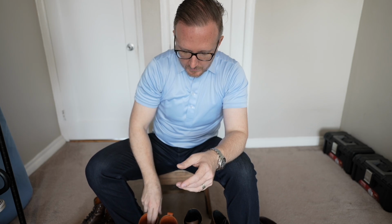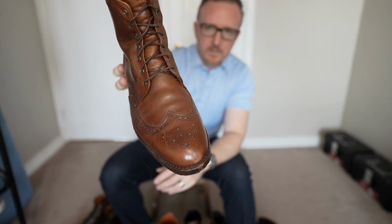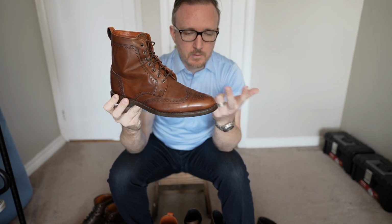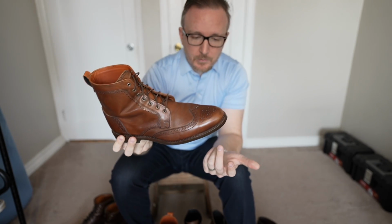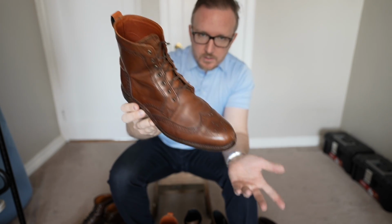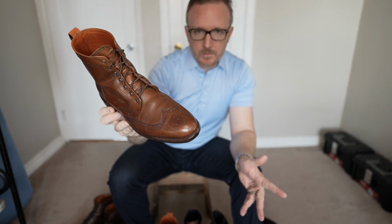And now the third boot I would get, just because it's comfortable and versatile, I would invest in the Edmonds Dalton Wingtip Dress Boot. This is a great boot just because it's comfortable, you can shine it up. It can basically substitute for a pair of dress shoes. And if you get it in a nice color like this, it's going to be super versatile as well. This is definitely a boot that I would get just because it can stand in for a pair of dress shoes in your dress shoe rotation. It's comfortable, it's stylish, and it's probably the most versatile boot that I have here.